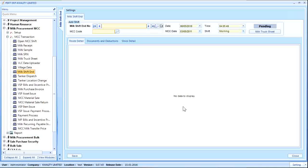While doing shift end, there are 2 more activities which need to be done by the user. A. Milk truck sheet. B. VLC data uploader. Each transporter carries a hard copy named truck sheet, which has data of the milk he is carrying with him. The user has provision to do data entry of the truck sheet in the system. This will help to calculate the variance report between what was sent and what was received.